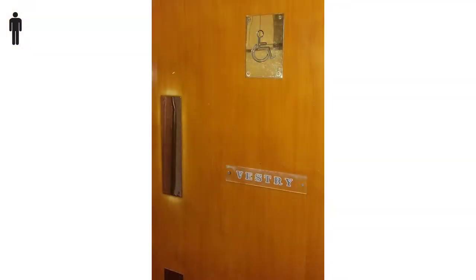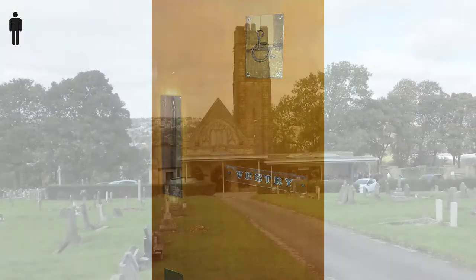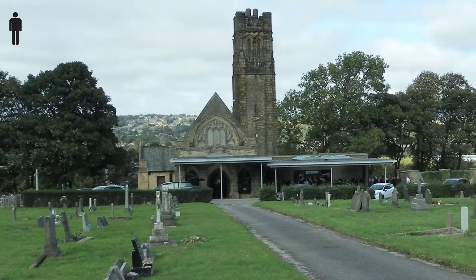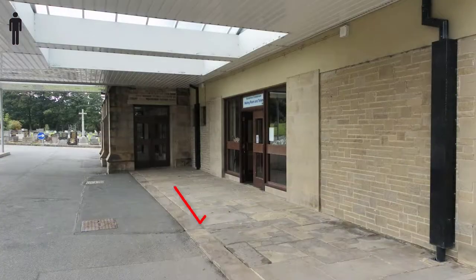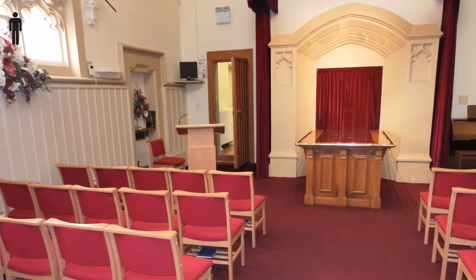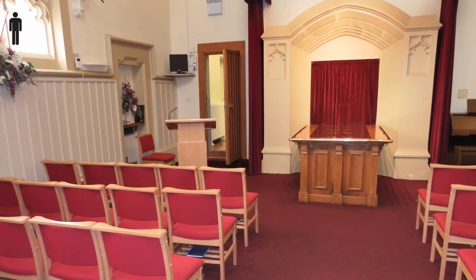Here you'll find the toilets, including a disabled facility in the vestry. The hearse pulls up to the main door and the coffin is taken in through there. Mourners usually enter through the door next to the waiting room and follow the coffin on its way to the catafalque. The main mourners usually sit at the front left, in front of the lectern.